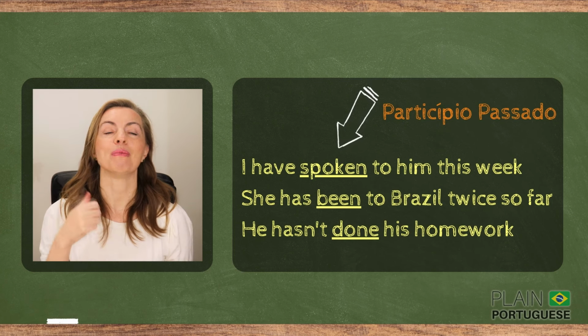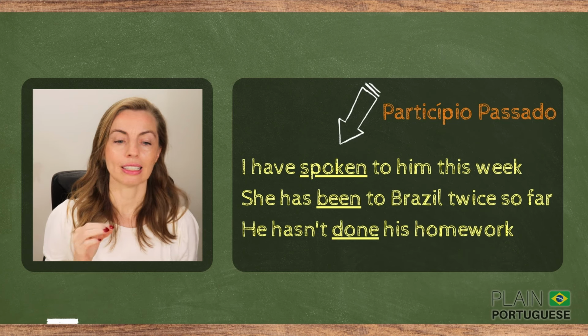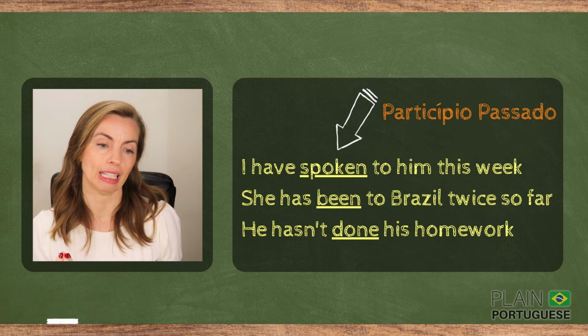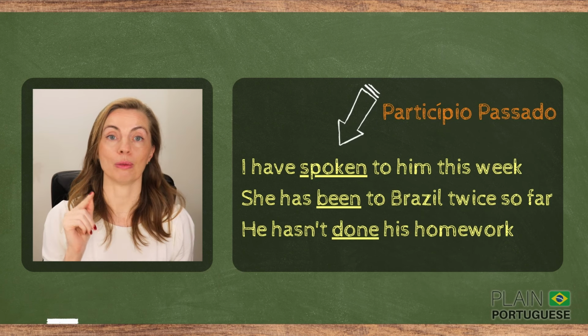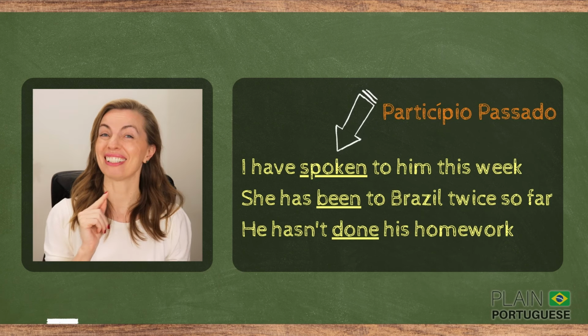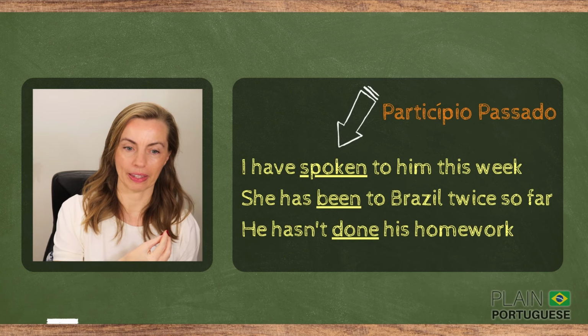Note that the Pretérito Perfeito Composto in Portuguese looks like the present perfect simple in English, like have done, but it's equivalent to the present perfect continuous, have been doing, yeah? Will you remember that? That the Pretérito Perfeito Composto looks like one verb tense, but it's equivalent to another one?